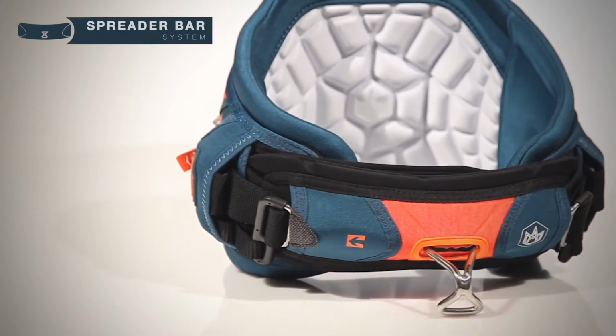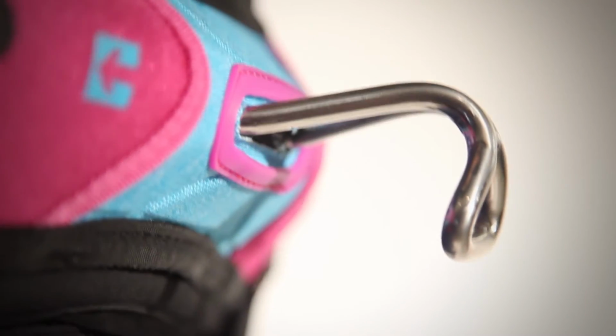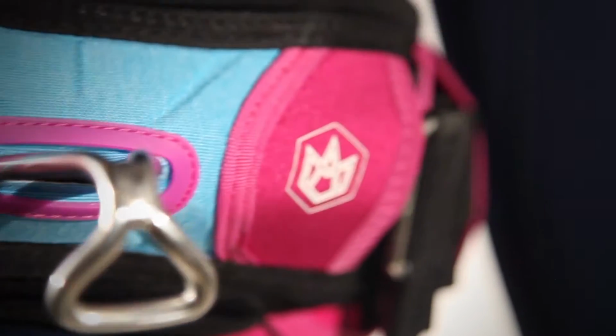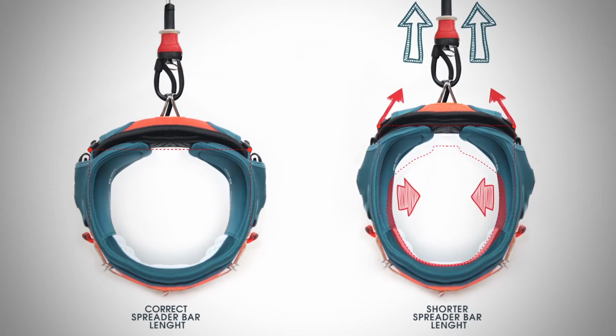We wanted to avoid unpleasant lateral contraction of the harness on the chest, which is why we adapt our spreader bar to harness sizes. A well-suited spreader bar will pull along both sides of the harness, while a spreader bar that is too small will pull with an acute angle, putting pressure on the rider and causing troublesome pain.